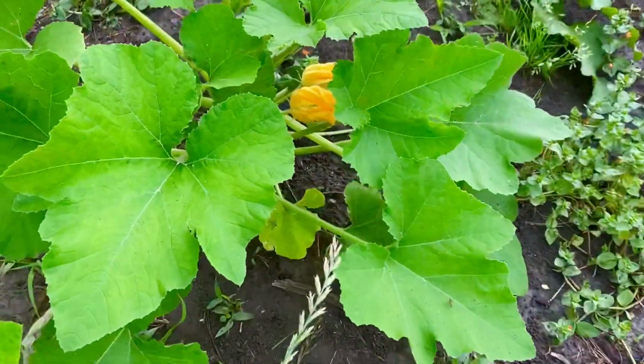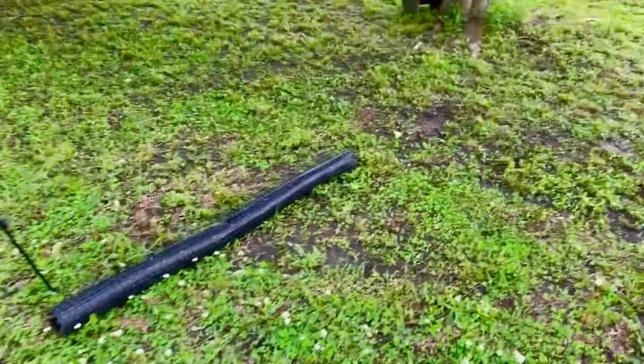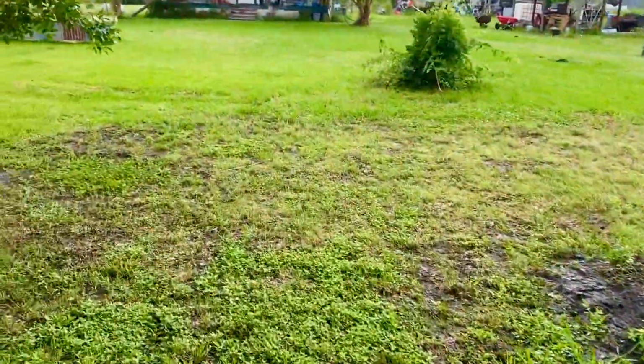Look at that. Got some blooms going right there. Hey, while we're out here, let's go check on the bed. What do you say? We'll go over here and check on the raised beds.